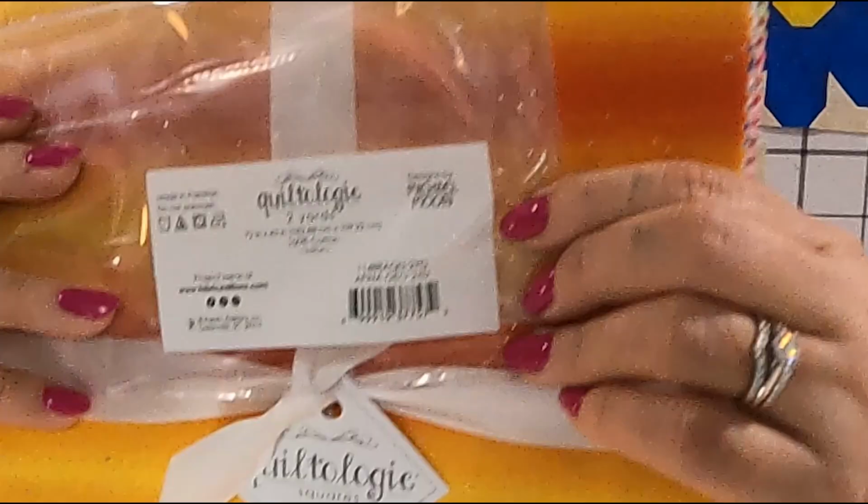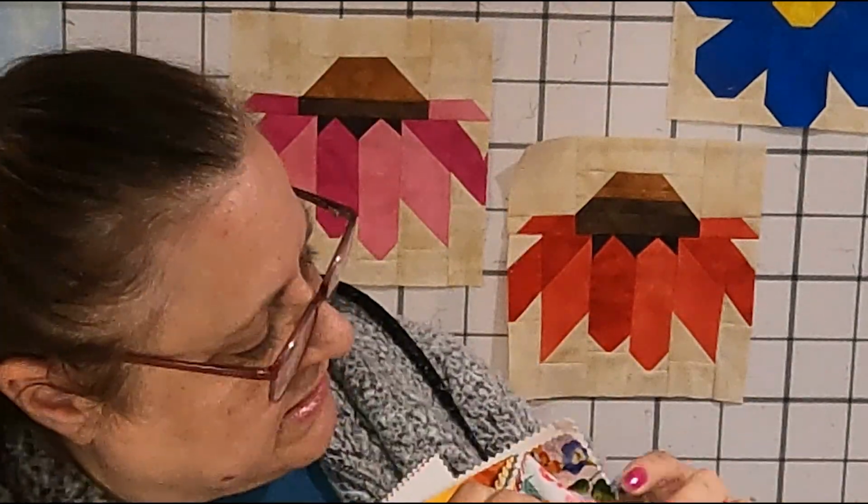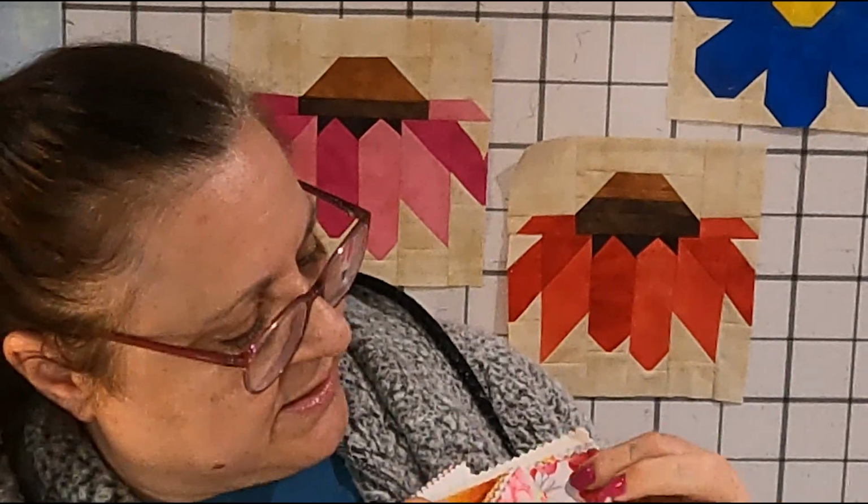Quiltologie. I've never really said it right. This is by Michael Moon. These don't tell me. But just because I have it in my hand, I might as well show you. Look at these cute fabrics.